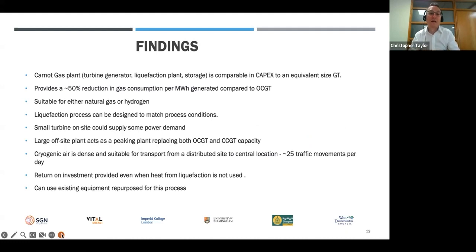So the findings, what we found was that the Carnot Gas Plant, which includes the turbine generator, liquefaction plant, and the storage, has a comparable capex to an equivalent size GT. It also provides a 50% reduction in the gas consumption per megawatt generated by the open cycle gas turbine. That's at the point of generation, and doesn't include anything on the liquefaction side. It's suitable for either natural gas or hydrogen, so we can evolve as the energy market evolves.